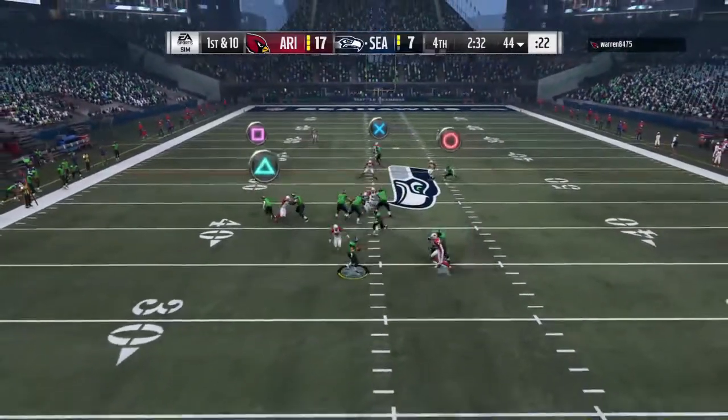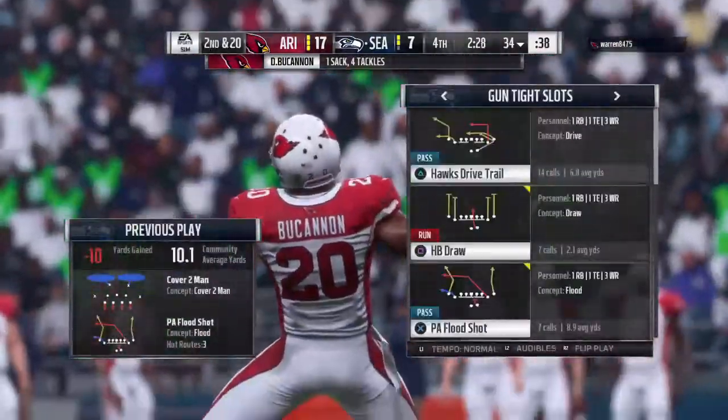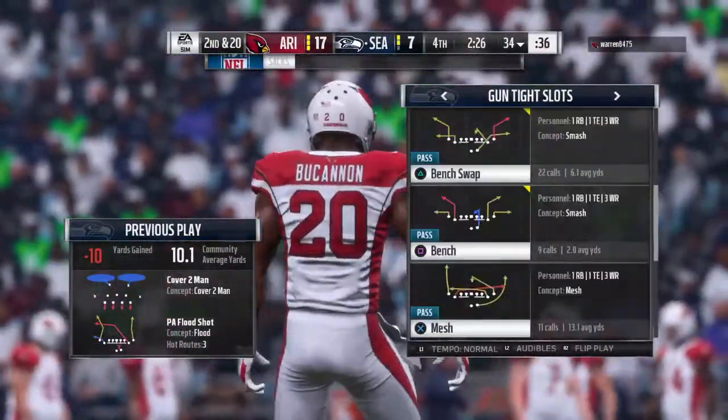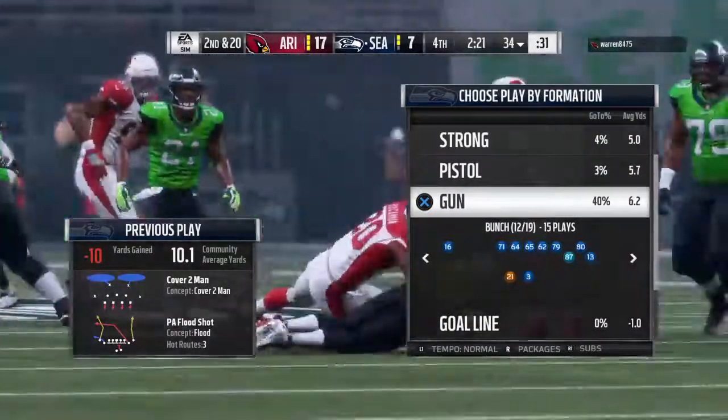Now Wilson on 1st down. The Cards get to him here. He's brought down for a sack. Dayon Buchanan in there to get him, and that's sack number 6 for him on the year.